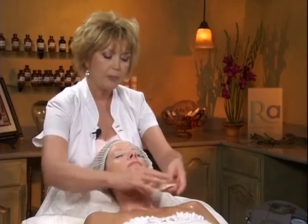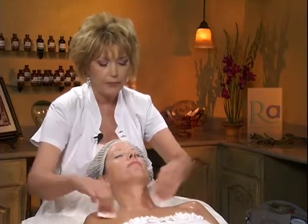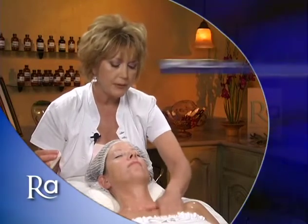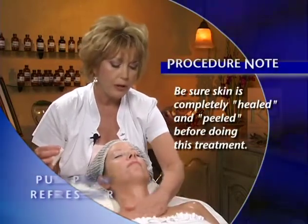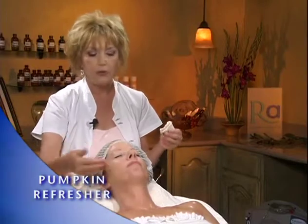When you have a skin that comes back from a peel, particularly a superficial mid-depth or even the superficial deep peels, you want to make sure that the skin is completely healed and peeled before you start doing your treatments. And that will help you to determine just how much exfoliation and treatment you want to do.